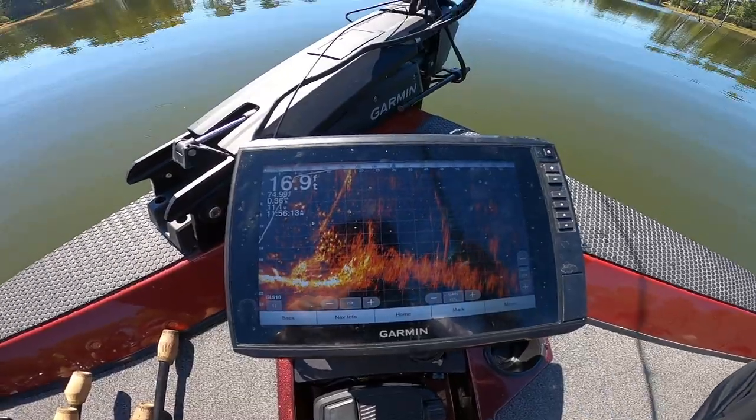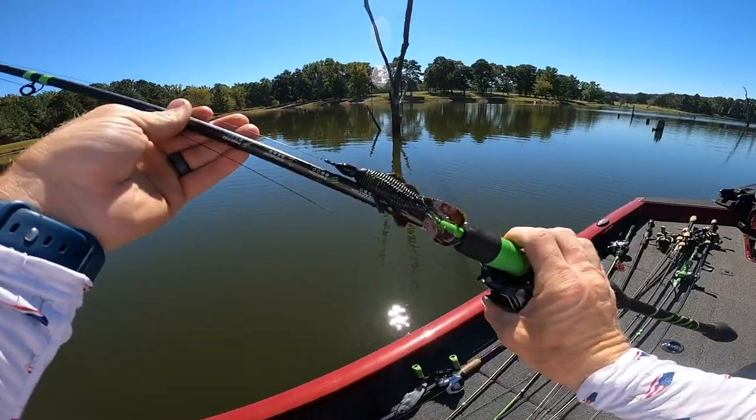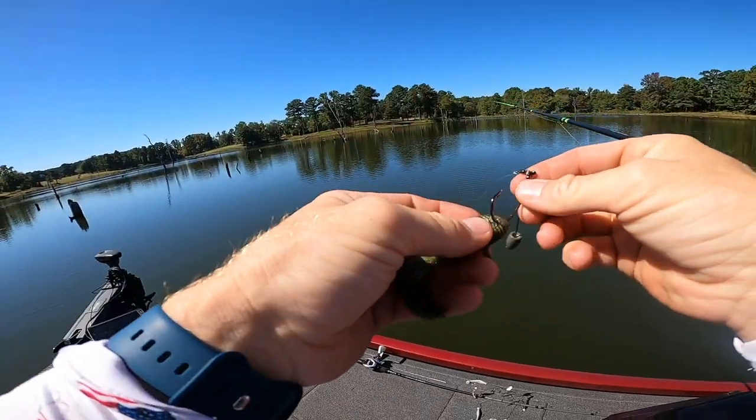I think I'm going to have to switch things up a little bit. I'm going to put down the flipping setup and go with the Tokyo rig to keep it off the bottom a little bit.